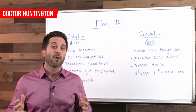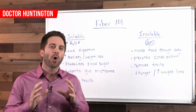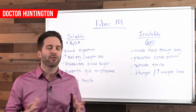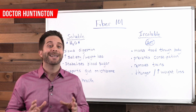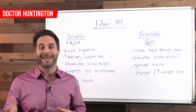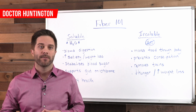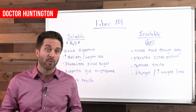Now, apples are full of a soluble fiber called pectin. And they're a lower glycemic fruit, which is good, but they're not quite as low as berries. So berries are still a better choice. So you want to make sure that your diet contains both soluble and insoluble fiber, because both have an important role in your health. So be sure to eat a good variety of low glycemic fruits and vegetables.